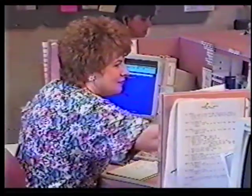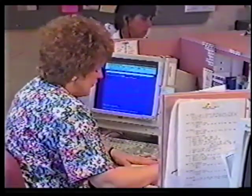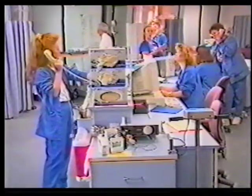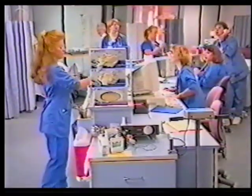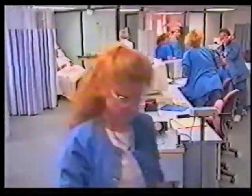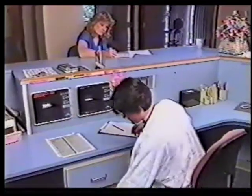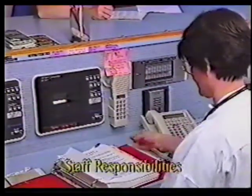The switchboard will continue to announce the code D overhead every 15 minutes until a disaster is canceled. The switchboard will also notify other branches of the hospital, including SHAPES, the Rehab Center, the Psychiatric Unit, and Home Health. The Safety Program Notebook in your area provides both general information and staff responsibilities during a disaster.